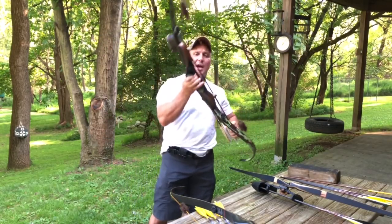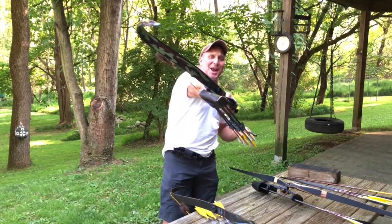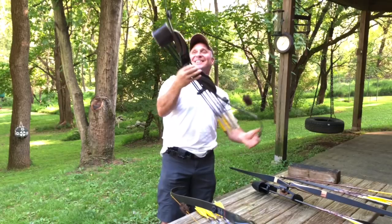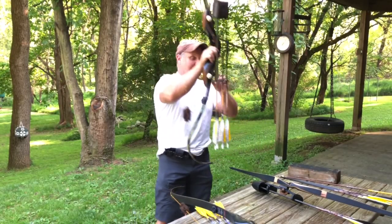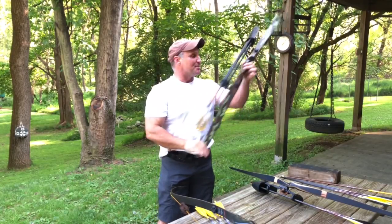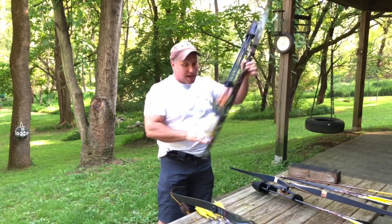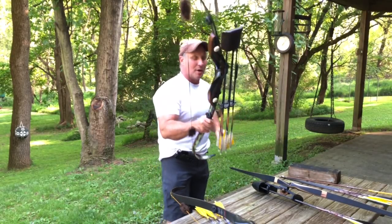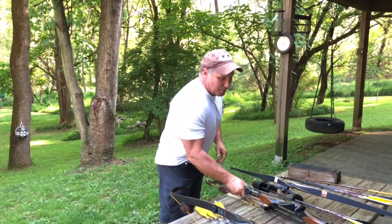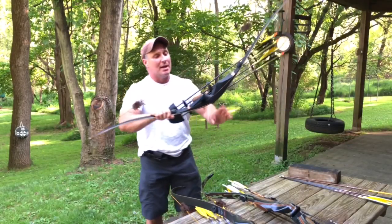This is the latest and greatest Hex 8 limbs in Sid's, what I would call it, Vietnam era style camo. They're kind of bright, but it'll work. I love them. It gives the bow just a wild, crazy look. And again, this is my all-time favorite hunting bow. And this is the bow that I choose to shoot, and what I'll probably do most of my stand hunting and local hunting with.